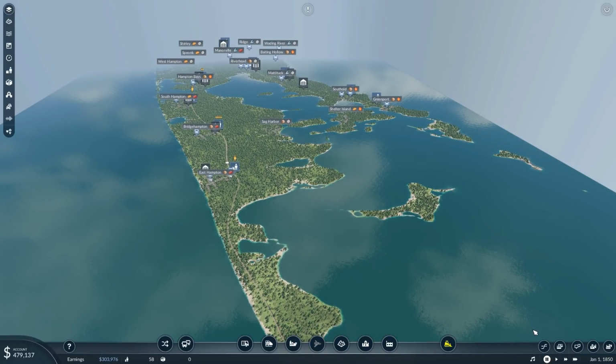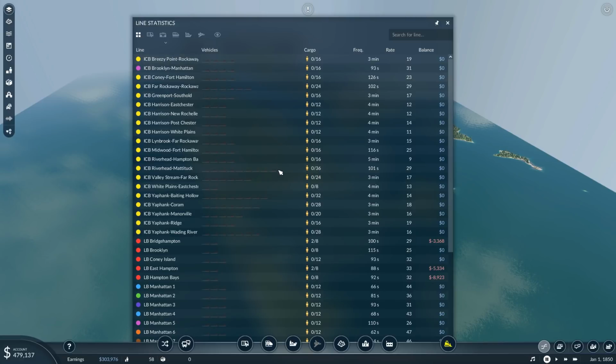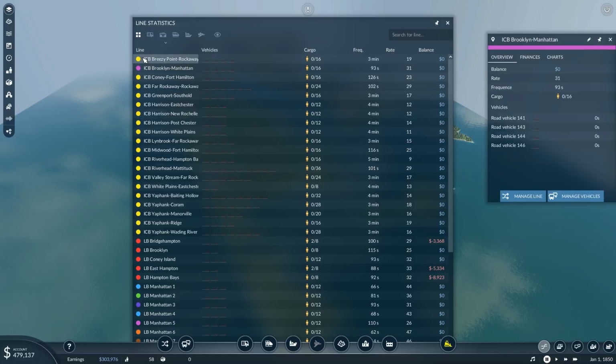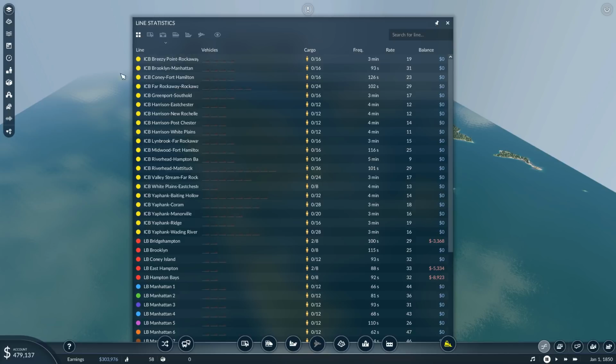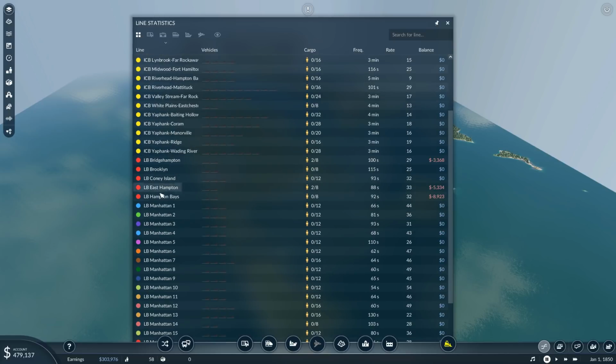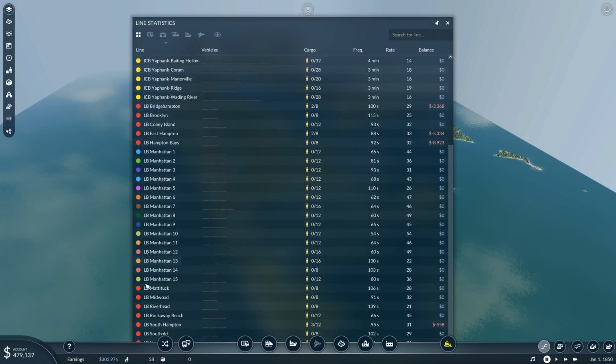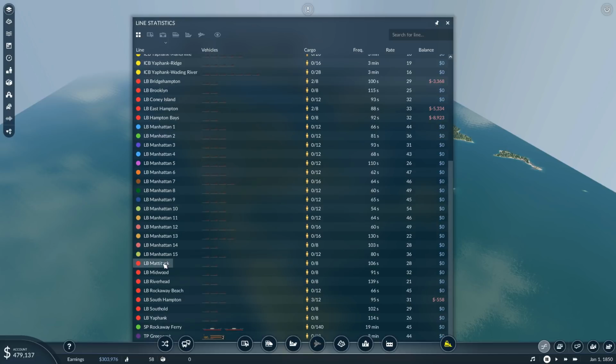So, let's bring up the lines, and you will see that there are a lot of them, right? Loads of ICBs. Those are intercity buses. That should be yellow. There we go. And then we've got a bunch of these red ones, which are local buses. And then the ones on Manhattan, I've left as different colours so it's easier to see what's going on. Loads more local buses. I've put in a ferry, which I'll show you in a minute. And I've put in some more trains.